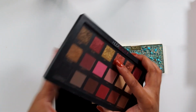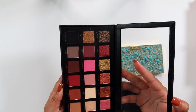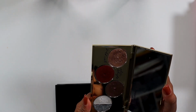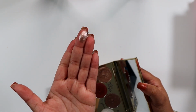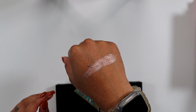The Huda Beauty palette. Wow, you guys remember this? This is the Rose Gold edition. I love Huda Shadows. Let's keep her. Tarte. I think I liked this palette for one shade in here. Yeah, I think it was like this metallic-y. Ooh. When do you find a shade like that? You don't. Like that is, look at that shade. You see that pigmentation? We keep that. I'll keep it for that one shade. I don't care.